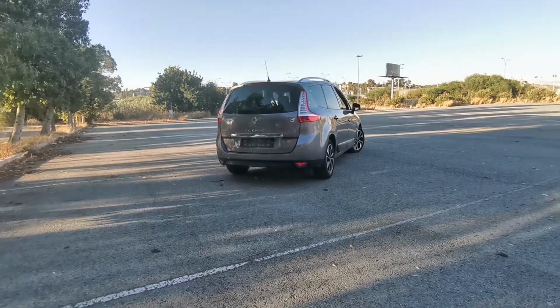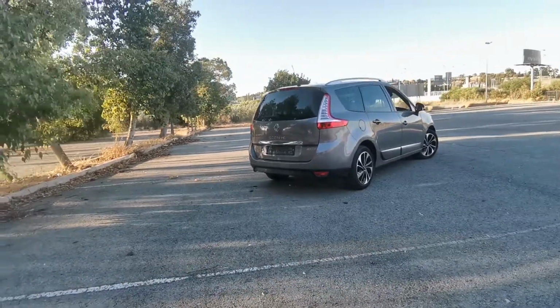Everyone, and welcome to the 2015 Renault Scenic. This specific Scenic is the Grand Scenic. The Grand Scenic has 7 seats and it is the long wheelbase version. There is also a short wheelbase which seats just 5 people. So today we have the 7-seater.